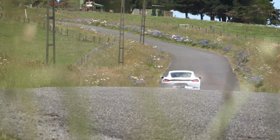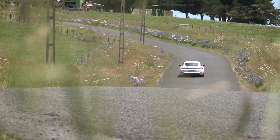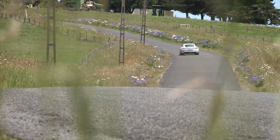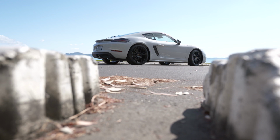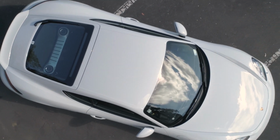Yes, the 911 is still the icon, it's still the one, but the Cayman has become its own thing. The legacy is already forming, and with all these significant enhancements, the number 718 now has a cachet all its own.